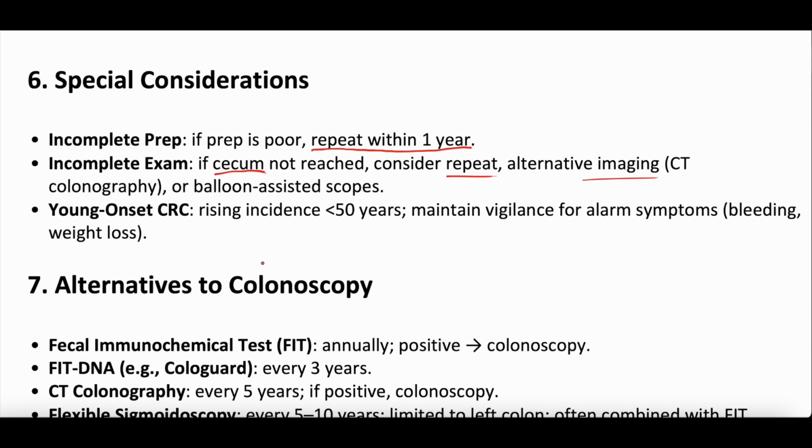And then if they're young onset colorectal cancer, if you're young and you get cancer, right, we have this rising incidence. You got to really keep an eye for alarm symptoms. So if you have someone in your family who got colorectal cancer at a young age, really make sure you keep an eye on symptoms, bleeding, weight loss, all that kind of stuff.